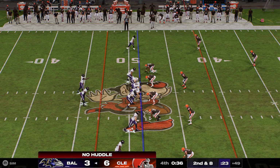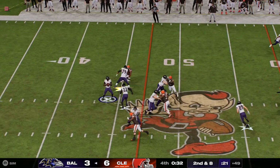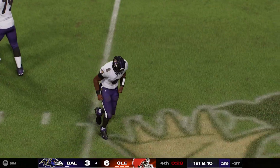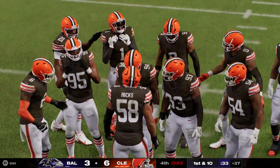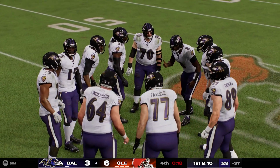Second down, 8 yards to go. Jackson to throw. Throw right side here, taken in by Bateman. And they're going to have another first down as he's going to be tackled at the Browns' 37. Hey, you got your first down. Get up to the line of scrimmage and spike it.